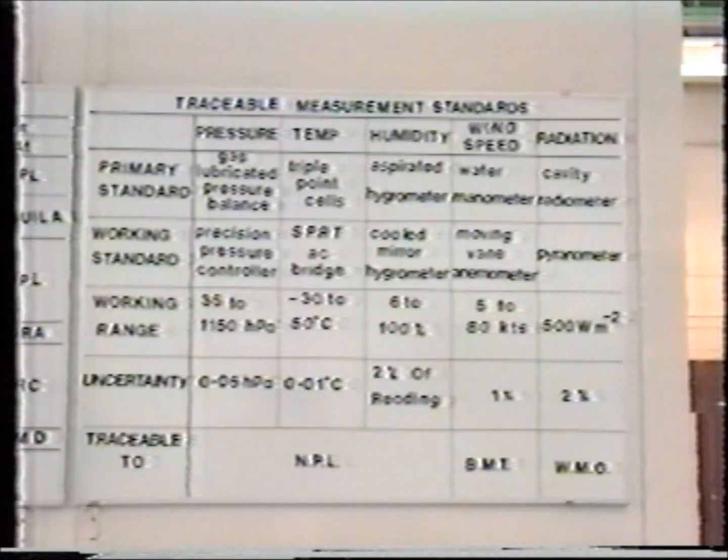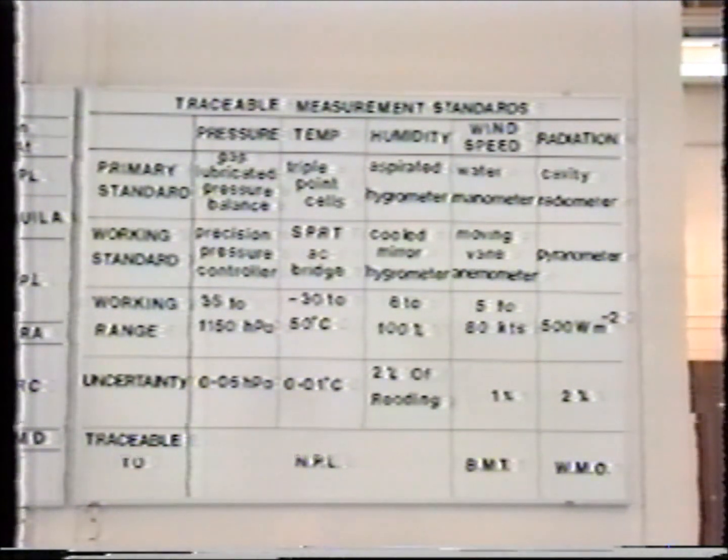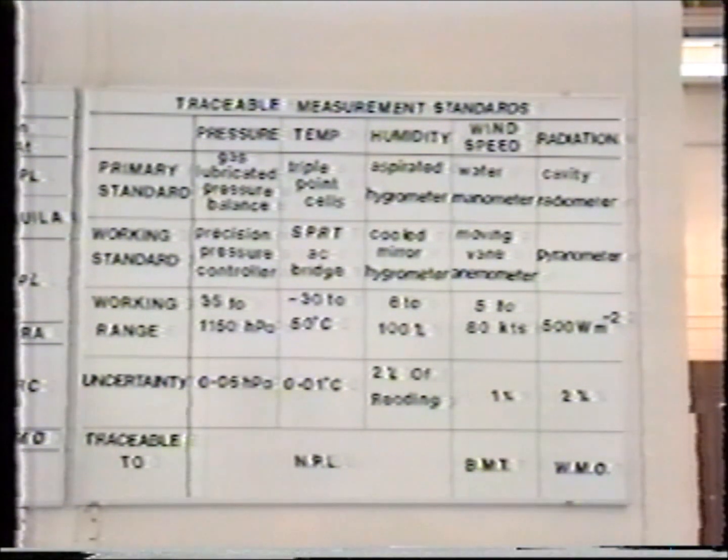Calibration of an instrument involves comparing it to another instrument of greater accuracy. A means of tracing these measurements to a known national standard is required, and in the case of the UK, this is the National Physical Laboratory in Teddington. Traceability is the method by which small laboratories all over the country ensure that they agree with the national standard, and with each other, of course.